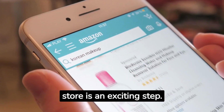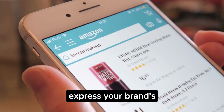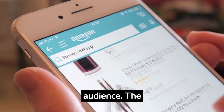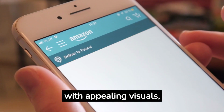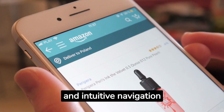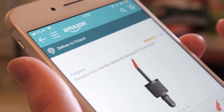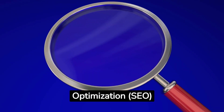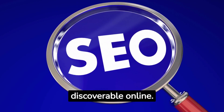Designing your online store is an exciting step. This is where you can express your brand's personality and connect with your audience. The store should be user-friendly with appealing visuals, clear product descriptions, and intuitive navigation to ensure a positive shopping experience for customers. Search engine optimization, SEO, is key to making your store discoverable online.